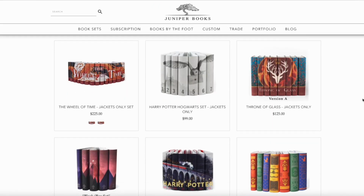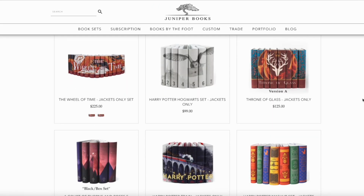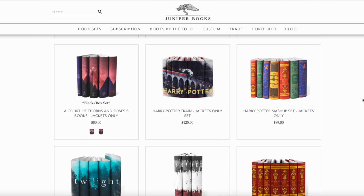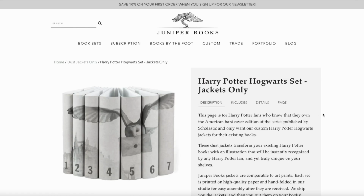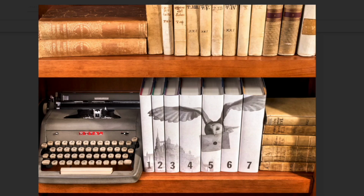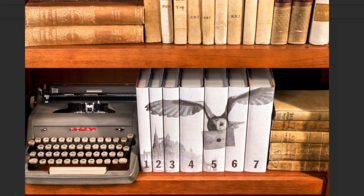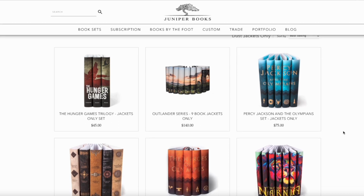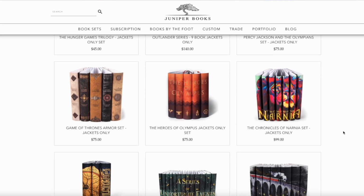There are places like Juniper Books where you can get just dust covers for books, either individual books or series of books. I really like the series of books dust covers they have, because they all kind of work together when they're on the shelf to create like a really cool image or something like that. And so if they already have the books and you still want to get them some kind of special edition, doing something like this through Juniper Books is a great idea.